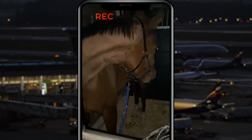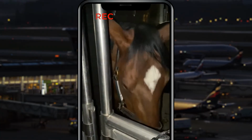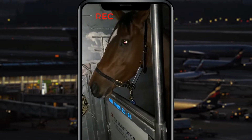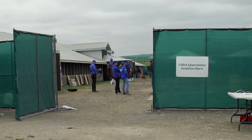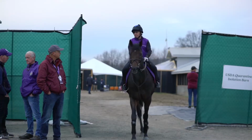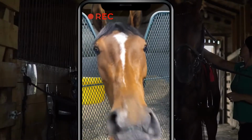Midnight Mile. The Platinum Queen. So they've landed in Kentucky and it's time for some rest, so they'll head to quarantine for 48 hours before the action really begins.